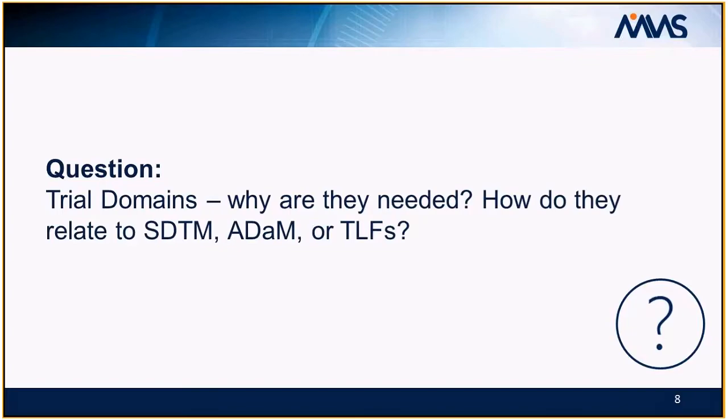Right. And one thing I forgot to mention, by the way, it's a rejection criteria. So you have to have a TS domain, and not only for current studies using full standards, but all legacy studies have to have a TS domain, or your submission will just get rejected. So you might want to consider that.